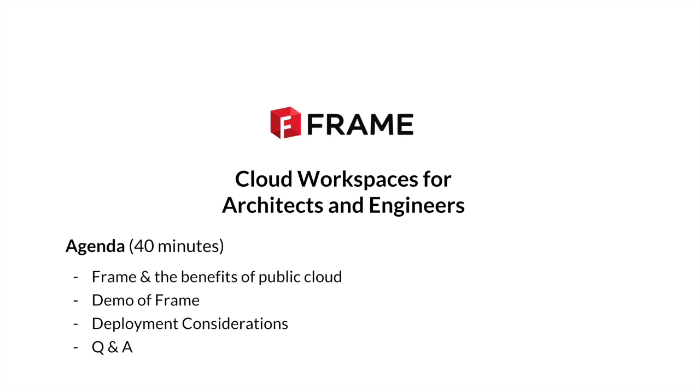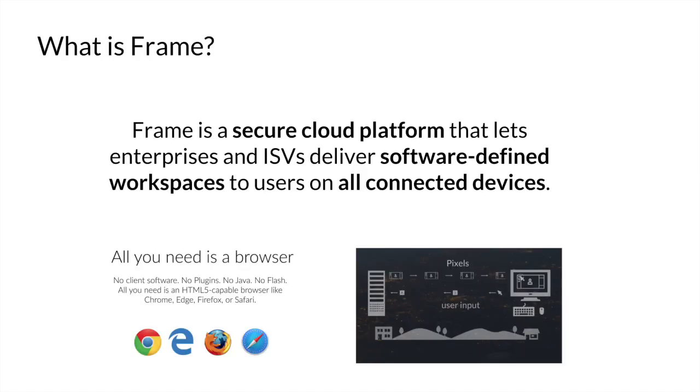Obviously we've partnered with Autodesk for a long time, in order to deliver a number of different workflows from the cloud. But what I want to talk about today is how a lot of leading architectural design and engineering firms are using the cloud to improve collaboration and deliver, I'd say, workspaces to users that need them when they need them. So for those of you that aren't familiar with Frame, Frame's a cloud platform that lets you install Windows applications and access them through a browser on any device.